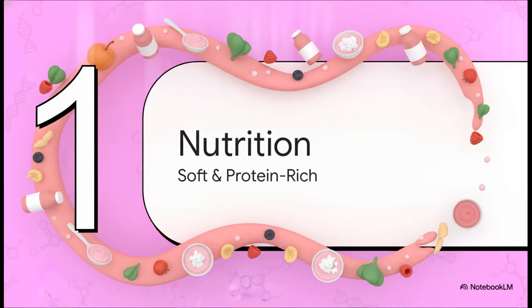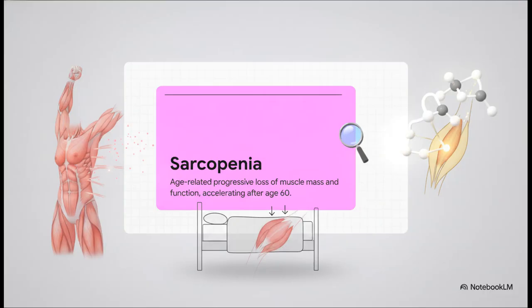Pillar 1 is nutrition, specifically focusing on soft and protein-rich foods. For older, immobile adults, getting tailored nutrition isn't just about staving off hunger, it is quite literally a vital medical intervention. You've probably heard of sarcopenia, right? It's that progressive loss of muscle mass that naturally starts in our 30s, but it really kicks into overdrive after age 60. Now, when a senior is bedbound, this muscle degradation is basically supercharged. If they aren't getting enough protein, their body just accelerates the destruction of muscle tissue, paving the way for a total loss of functional capacity.